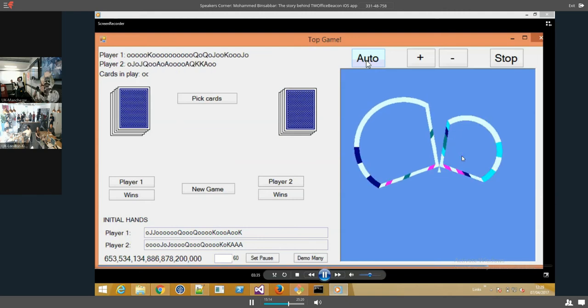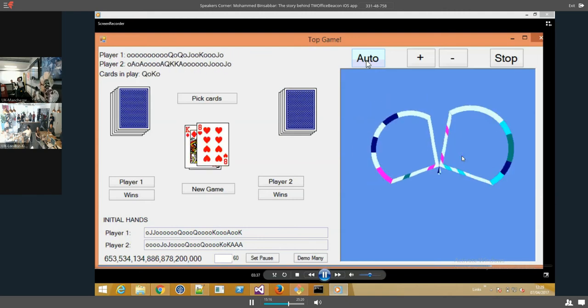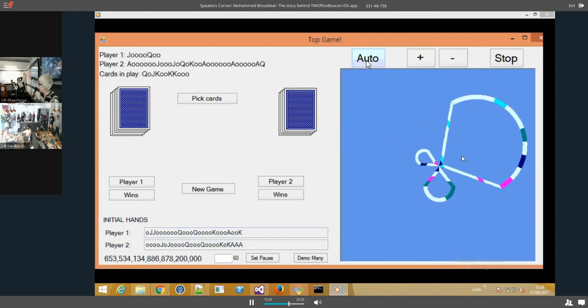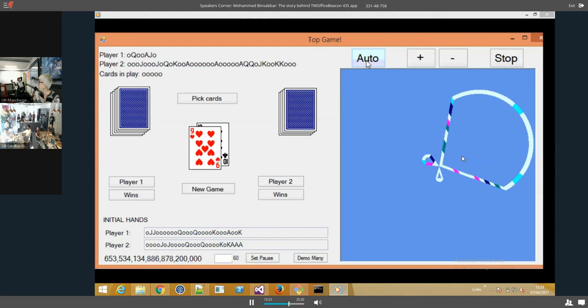And one of the things that I notice when you play is that it feels like there's a rhythm. It feels as though face cards are attracted to each other. They tend to cluster together. And I wanted some way of visualizing that. And this is what I came up with.